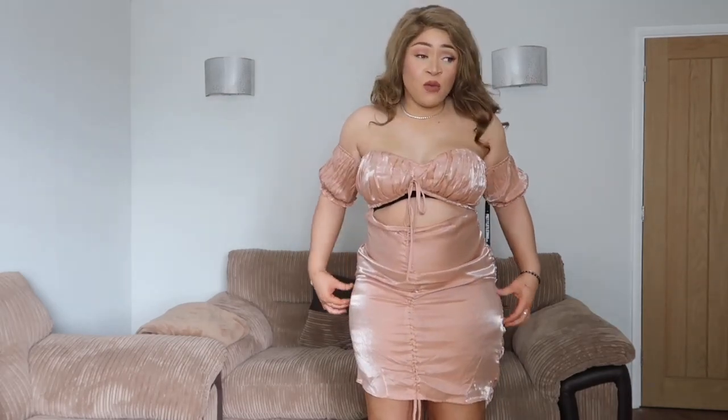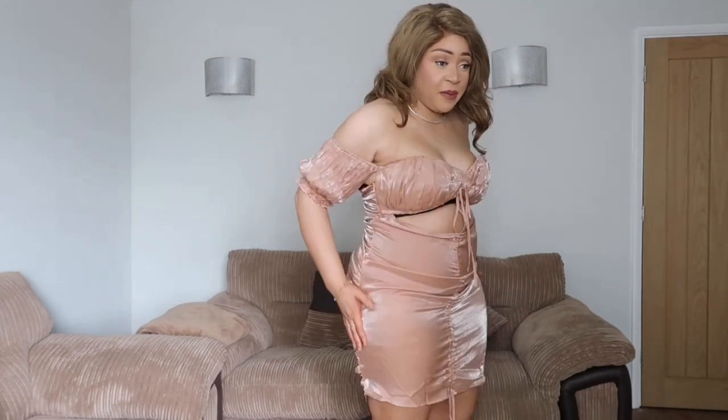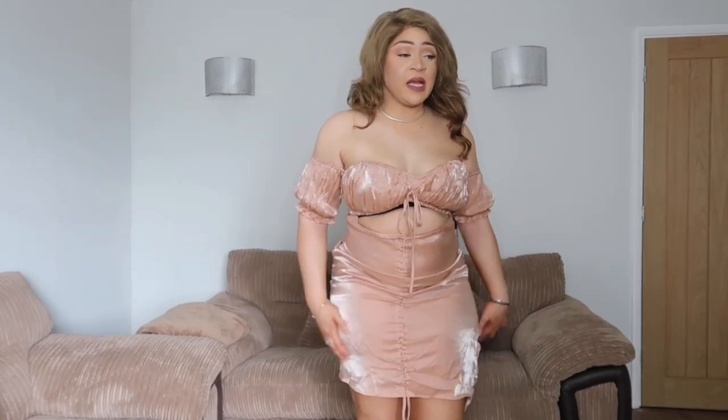But I don't have any more room, maybe like half an inch on my hips, but there's no way I will be able to get a size 16 for this dress.